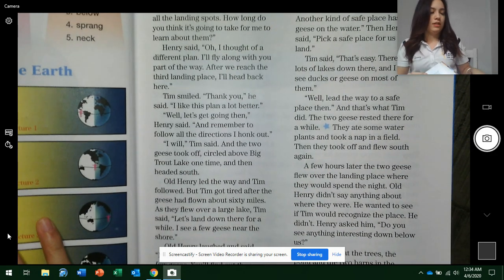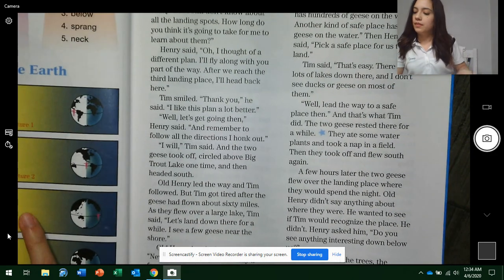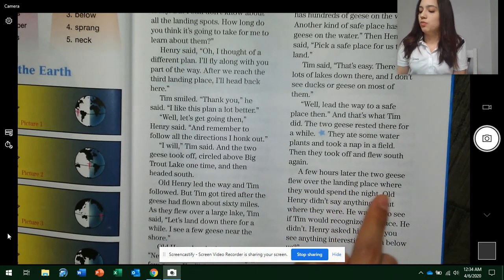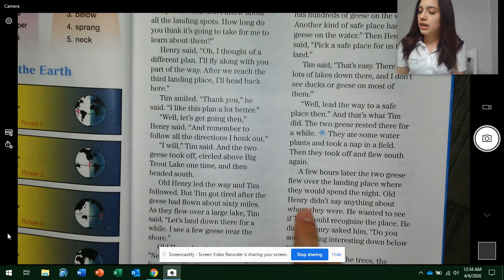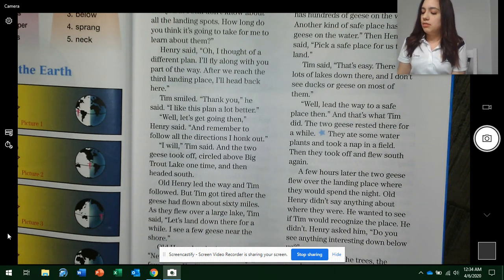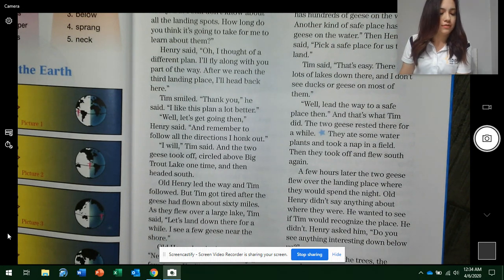Okay, we're going to continue reading. A few hours later, the two geese flew over the landing place where they would spend the night. Old Henry didn't say anything about where they were. He wanted to see if Tim would recognize the place. He didn't. Henry asked him, "Do you see anything interesting down below us?" Tim looked at the trees, the pond, and the two barns in the field. Then he said, "No, what's interesting down there?"